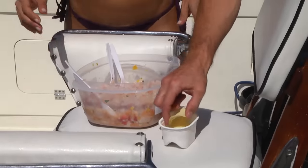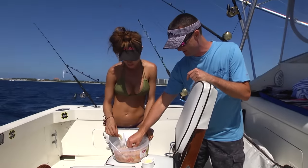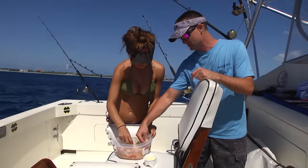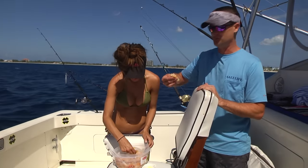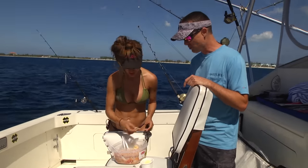Try it with Pringles. This is what happens when you forget the chips on shore and all you have is a couple Pringles on the boat. Oh yeah, the Pringles do not hold together. Pringles are not ceviche approved. Oops. No, they're not. It's not gonna work. All right, we know what to do.